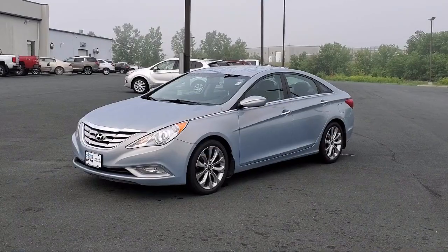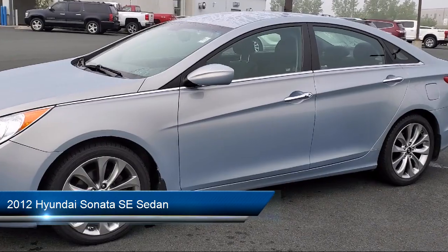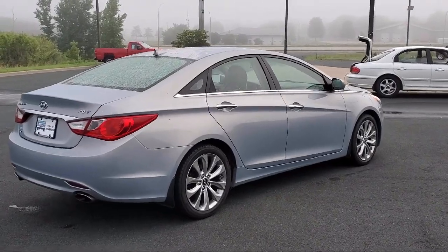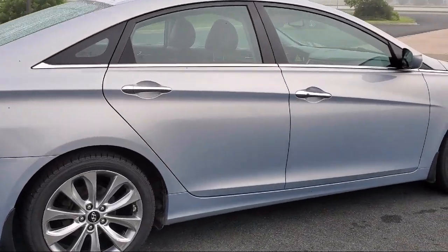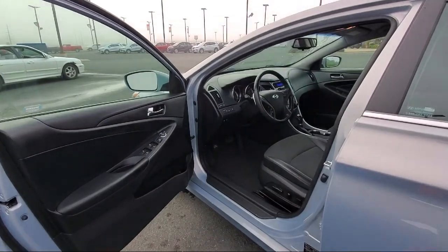And here's a look at one of our great vehicles for sale. It comes equipped with heated door mirrors, keyless entry, Sirius XM satellite radio, leather steering wheel with auto tilt-away, electronic stability control, air conditioning, XM satellite radio, steering wheel controls, alloy wheels, speed sensing steering, and much more.